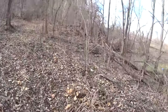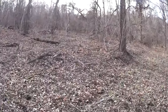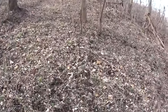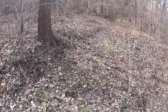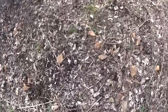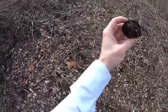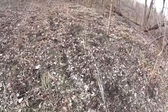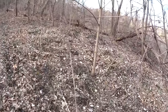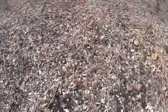Littlefoot would be proud, right? Don't act like you haven't seen land before time. Part of a walnut husk, with the walnut inside, of course.